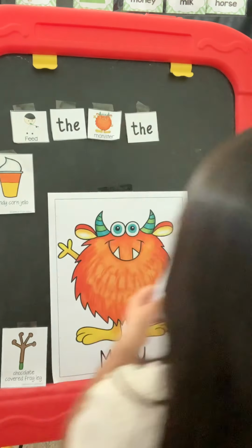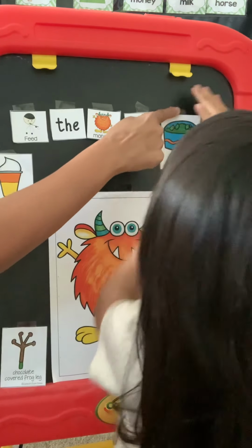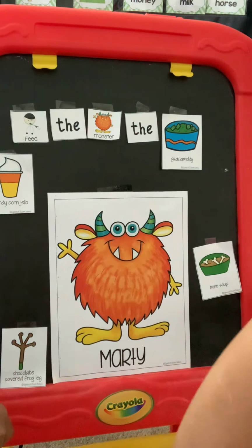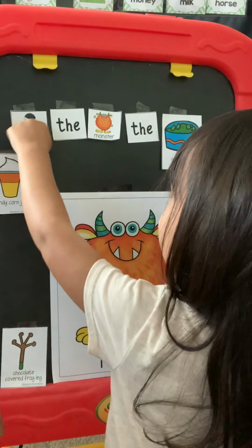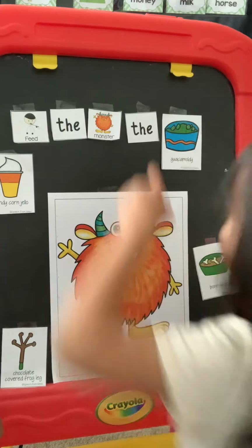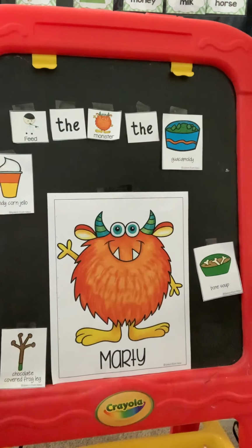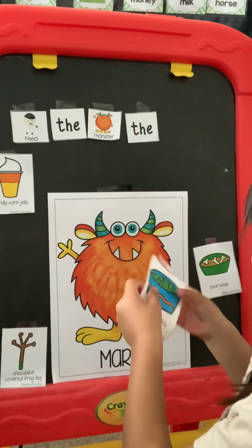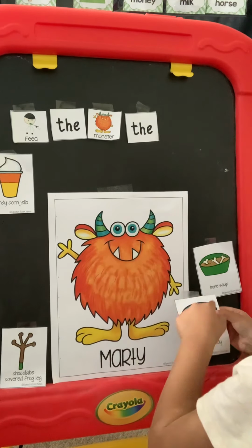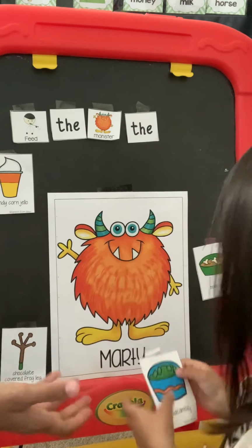Ooh, you know what that is? That's guacamole. You know how there's guacamole? It's made out of avocados. It's so funny. All right, can you read it for me? Feed the monster the guacamole. Hey, I can feed you with your hands. Yep. Can you feed it to Marty with your hands? There you go. Good job. Yeah, he's excited. He's saying thank you.